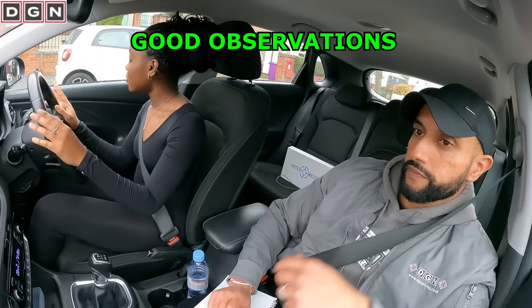As you can see, I was a bit surprised by this fault. At this roundabout, turn left, first exit. This roundabout, she approaches in third gear. And when she notices this, Jamila selects first gear instead of second. This slows us down and causes the vehicle behind to brake.